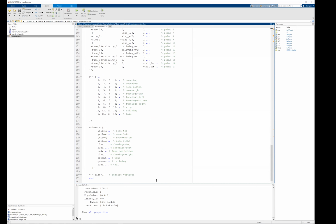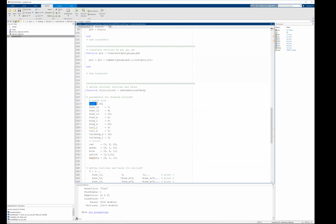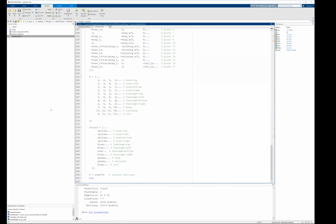And again, here is the last thing. I just want to answer John's question about the scaling. You can use this command, V is equal to size multiplied by V, to rescale the figure. See here, I have defined size as 20. So finally, once you create the aircraft, just use the command size multiplied by V, and then your spacecraft would be scaled.